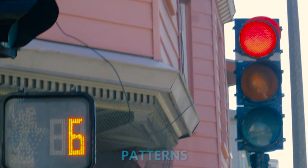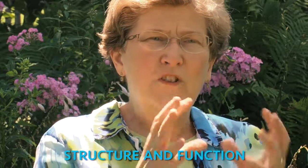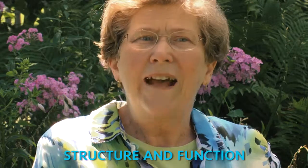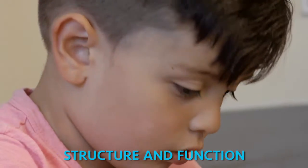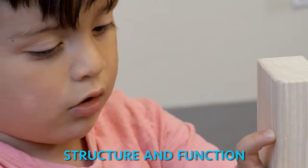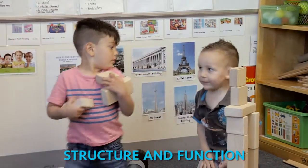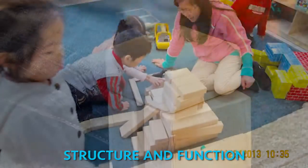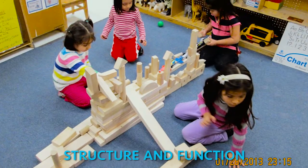Another cross-cutting concept is structure and function. And that has to do with the idea that the structure of an object has an effect on how it can function out there in the world. A wooden block, if you put it standing up on its tall end, it's not very stable and it falls over. It doesn't function very well as a foundation for a block structure. But if you put it down on its flat side, it functions as a wonderful base.